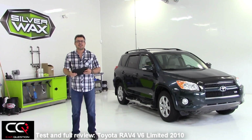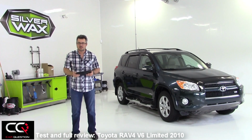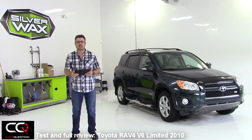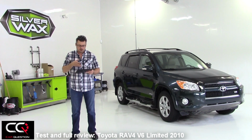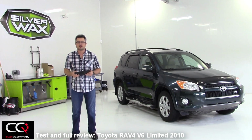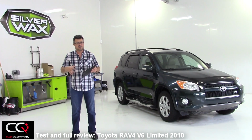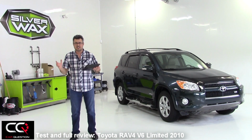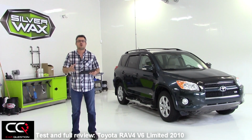Back in 2010, this RAV4 V6 Limited version was selling for $34,640. Right now, the price on the market, let's add $120K on the odometer, you're gonna be able to get it for $14K or $16,500. So you can say that it's keeping a good resale value, and that's thanks to the reliability of the vehicle, the general reliability from 1996 until today, which is quite good.